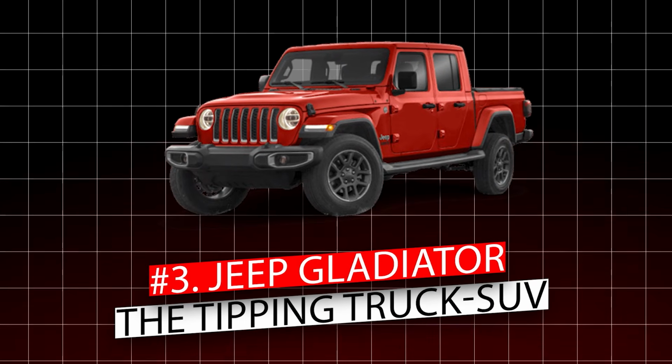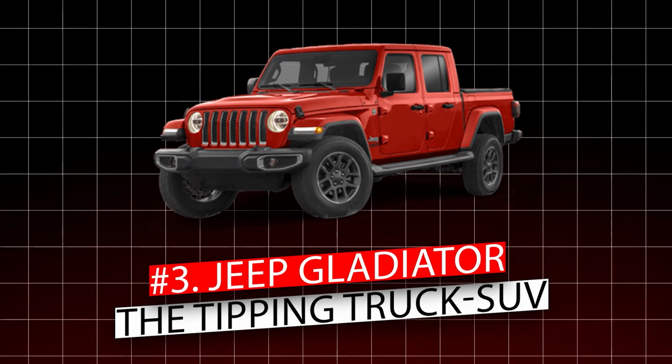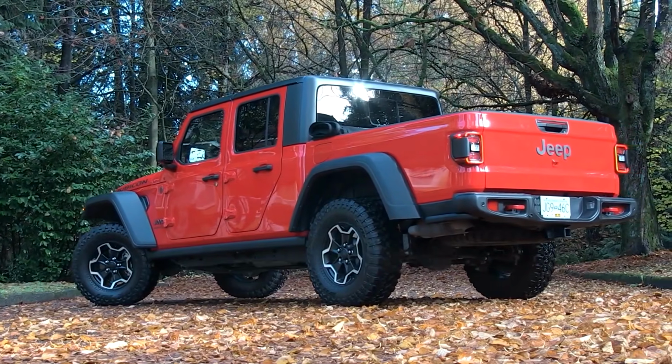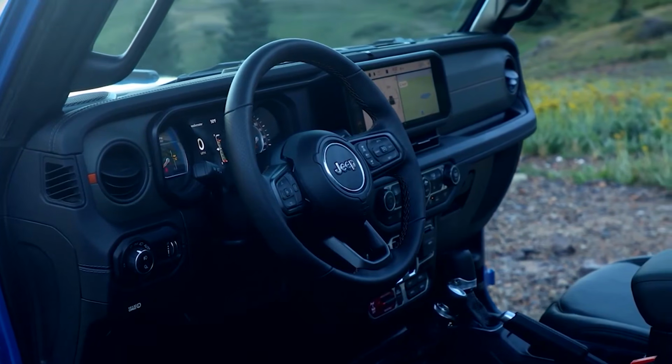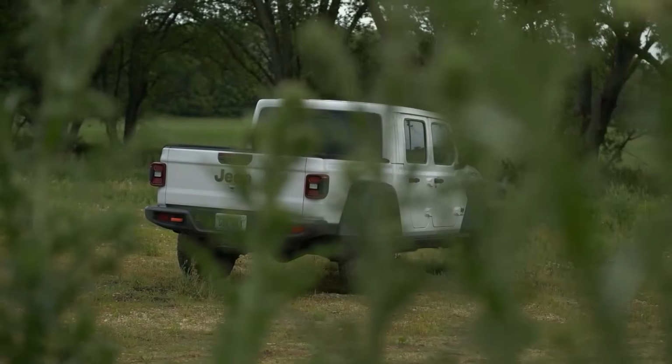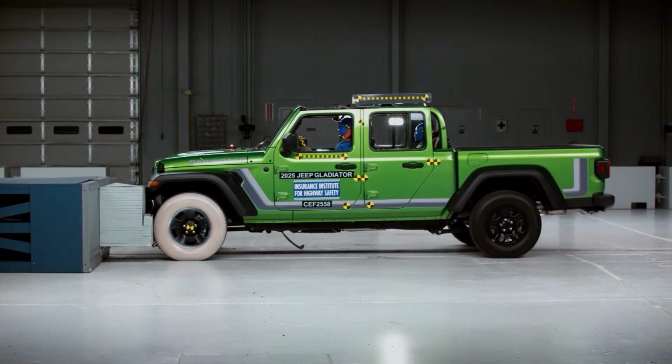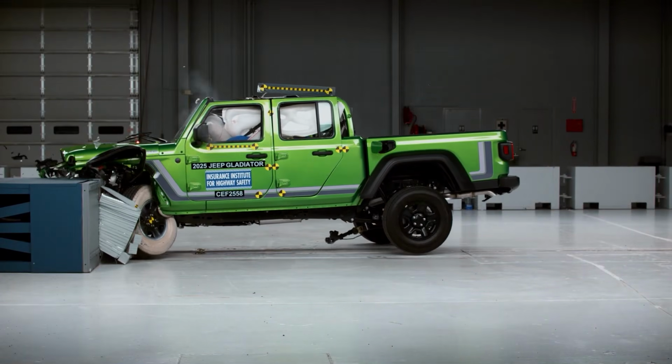Number 3. Jeep Gladiator, the tipping truck SUV. The Jeep Gladiator looks stunning with its doors off and the sun beating down on its rugged interior. You see it, and you just say, "Wow." It looks like the ultimate American adventure machine. But in 2026, the safety data for the Gladiator is nothing short of a disaster.